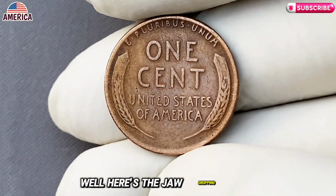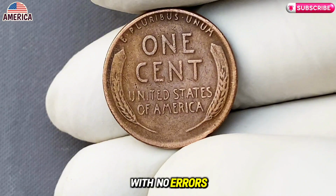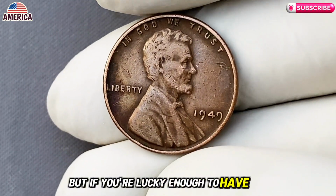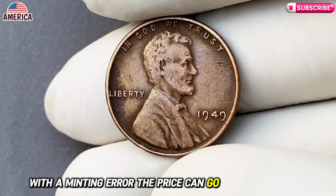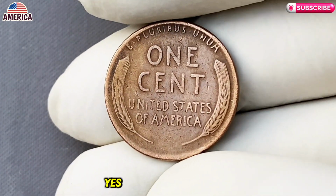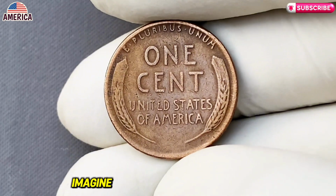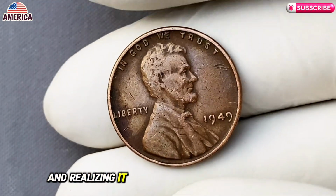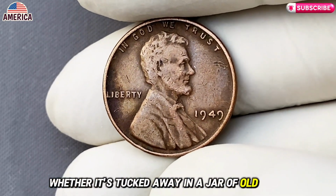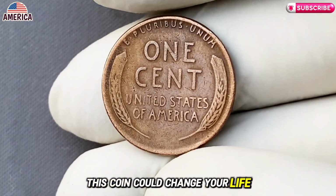Well, here's the jaw-dropping part. If you've got a well-preserved 1949 penny with no errors, it can still be worth hundreds of dollars. But if you're lucky enough to have one with a minting error, the price can go up dramatically, up to $75,000. Yes, you heard that right, $75,000 for a single penny. Imagine finding something that small and realizing it could be worth such a massive amount. Whether it's tucked away in a jar of old coins or hiding in a collection you've had for years, this coin could change your life.